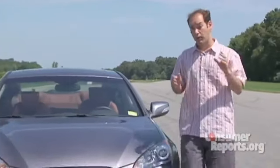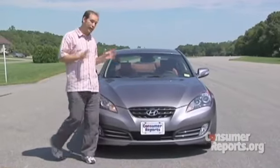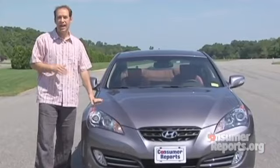So the Genesis Coupe defies expectations in many ways, but one thing it has in common with other Hyundais is the fact that it's a great value. This is a well-equipped rear-drive coupe with over 300 horsepower at under $30,000. That's a great deal.